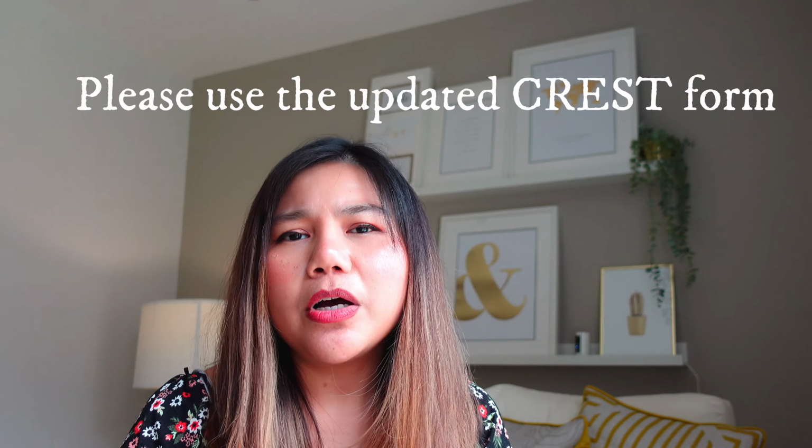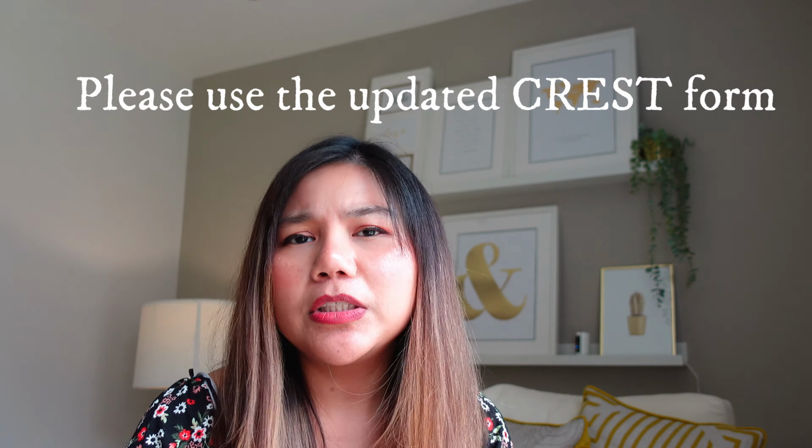This CREST form is similar to the foundation program completion. When we finish the foundation program, we get the certificate of completion of the foundation program, so this CREST form is kind of similar to that. I know they've updated the latest one on the website for 2021, so you can't use the CREST form from previous years to apply for this year; you need to use the up-to-date CREST form.